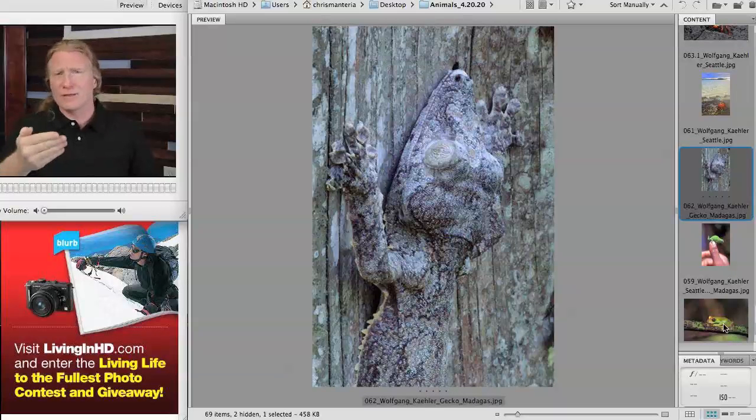Oftentimes with animals, you're better off with a little bit longer lens. A short macro, like a 50 or 60 macro, will get you a macro shot, but you've got to get in closer to get it. So if you have a longer macro, that's helpful. In terms of lighting, it depends what you're shooting. If it's dappled light or something like that.